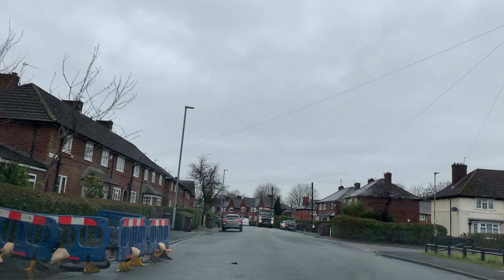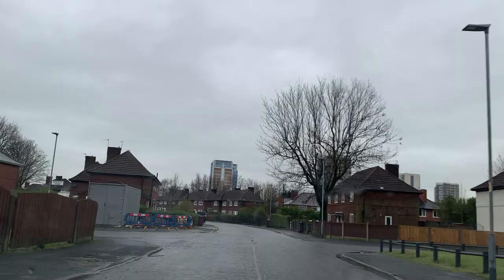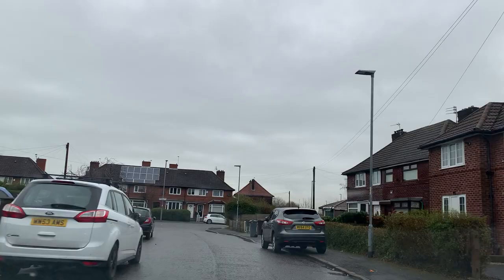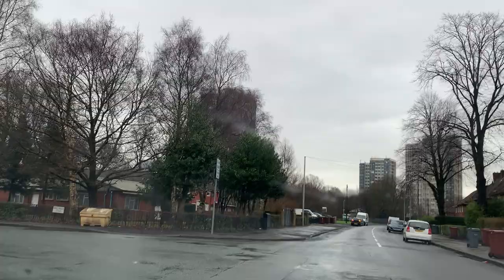So I'm going to cut the path, so I have to wait here. So let this truck go, then I'm turning right. I'm turning right onto Houston Avenue. Turn right and immediate left. I'm turning right onto Grange Park Road, and immediate left onto Halmos Road.